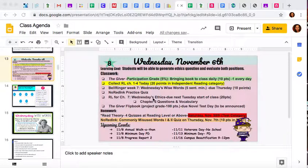Additionally, today you are going to prepare for your No Red Ink quiz, which is tomorrow. Yes, your quiz is tomorrow, and it's valued at 10 points in the test category. So for today, we are going to mimic the quiz, which is going to be identical to the one you will have tomorrow. But this quiz will not count, and it will tell you what you can actually prepare for.